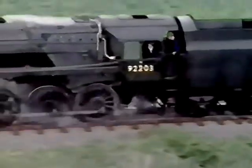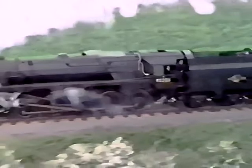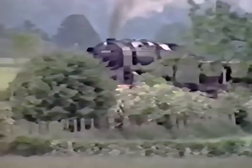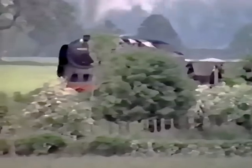Today we're pulling, rather ironically, a load of stone, the stone used to build roads and help the railway's great rival, the motor vehicle. British Rail's other great contribution to the steam era, of course, was to kill it stone dead, and these 9Fs were scrapped in the 1960s with almost indecent haste. This was one of only five to be preserved.